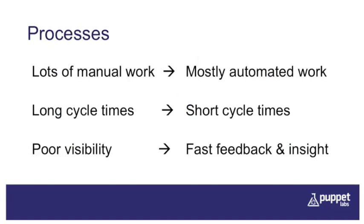And to get to that place, a lot of processes have to change as you go from this very manual and siloed way of working to adopting greater levels of automation, abstraction, and learning how to collaborate with each other. And these process changes lead to shorter cycle times, higher productivity, and greater visibility.